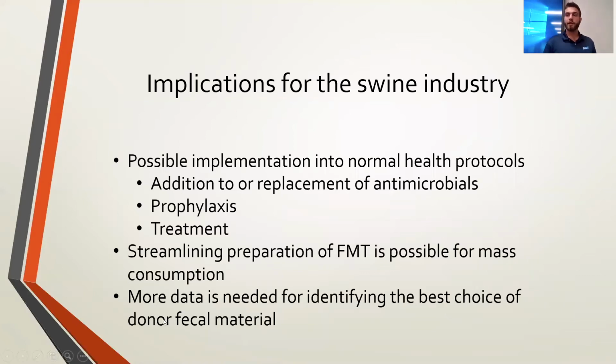Okay. So implications for the swine industry. There are many possible routes that this idea of FMT could take, but I'll focus on the more important implications. The important thing is that this process was converted into mass administration, just like any water medication that's currently used. Firstly, possible implementation into normal health protocols. So addition to or replacement of antimicrobials and anything in between. This is important for the ever-increasing desire in the industry to reduce the amount of antimicrobials used. It's also important because overall, besides the time factor, FMT is very inexpensive to create.